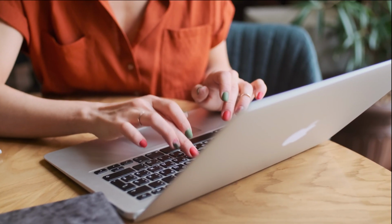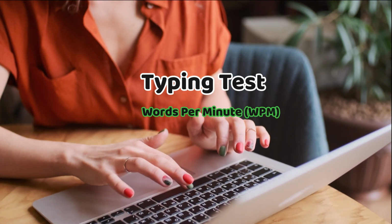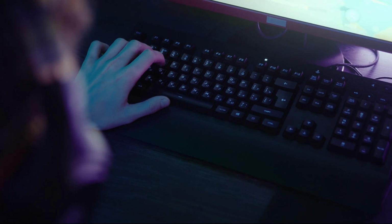Have you ever tested how many words per minute you can type? Do you want to improve your typing skills?